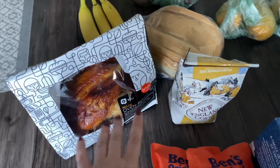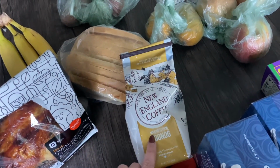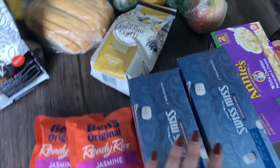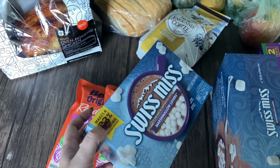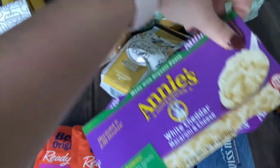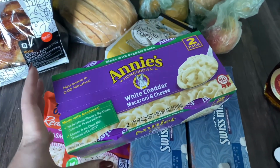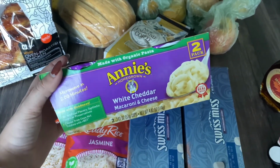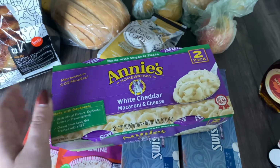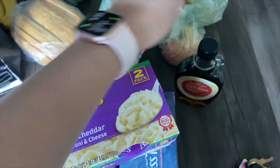I always get this when I want an easy dinner to make. I'm gonna try this New England eggnog coffee. I thought it was festive, and it says holiday edition, so I'm gonna try that. I wasn't planning on getting Swiss Miss, but these were BOGO at Publix today, so had to do it. And then I have recently started loving macaroni and cheese. I absolutely hated it for the longest time, but now I just want it all the time. So I picked up this Annie's and also jasmine rice packets, some maple syrup because we were out, and that's about it.